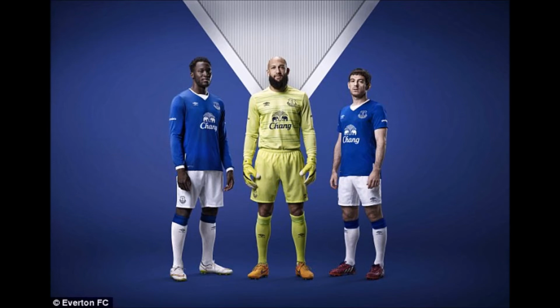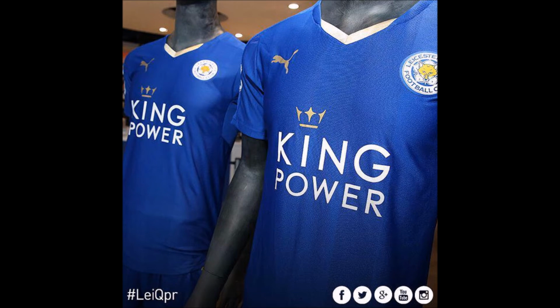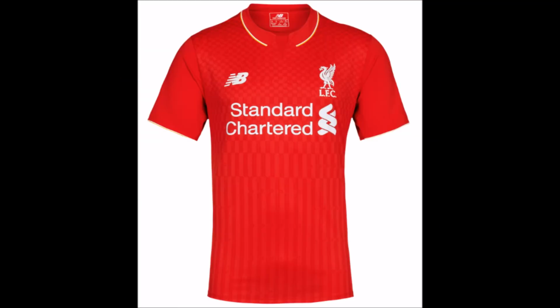Right, now we're going on to Leicester, and if I'm honest, not much has changed really in terms of the kit. They've still got the same kit as last season. A few other touches, a bit of gold on there, but yeah, the gold trim's really the only difference. So it's a nice kit, don't get me wrong, but I wouldn't go spending your money on something when you can get something a lot cheaper that looks more or less the same.